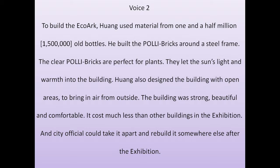The building was strong, beautiful, and comfortable. It cost much less than other buildings in the exhibition, and city officials could take it apart and rebuild it somewhere else after the exhibition.